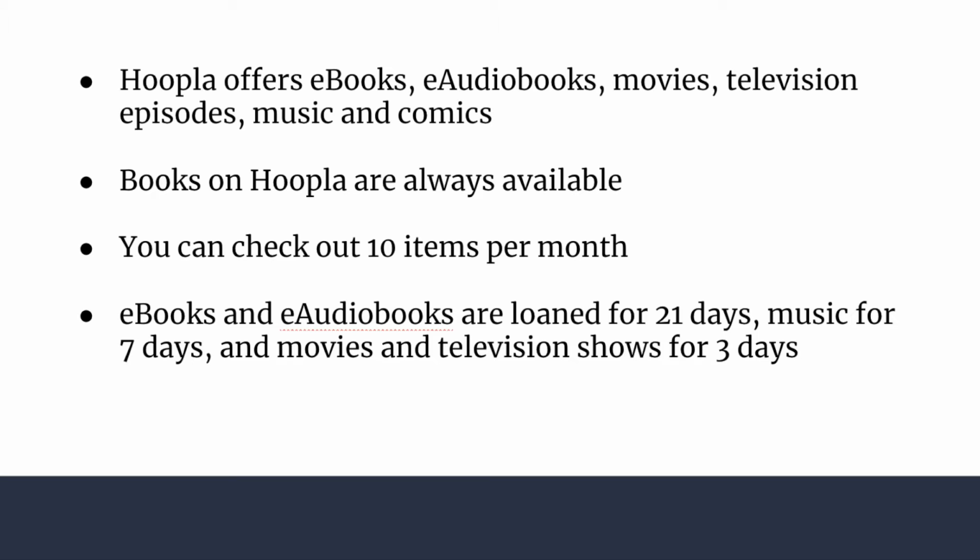And then the items also have checkout limits. So you can check out books and audiobooks for 3 weeks, 21 days. Then it disappears from your shelf. If you are not done with it and you still have checkouts for that month, you can recheck it out to finish reading. So keep that in mind. Music checks out for 7 days, and movies and television shows are for 3 days. So when you check those out, make sure you're going to watch them in 3 days. Otherwise, it'll take one of your checkouts and you're going to have to check it out again when you're ready to watch it.